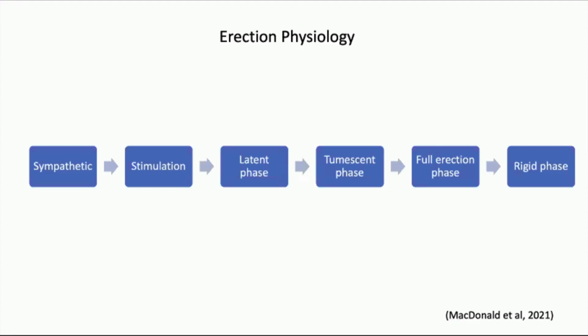Starting with erection physiology, most of the time the penis is under sympathetic control, mediated by noradrenaline, which keeps smooth muscle tonically contracted for flaccidity. Once there is a stimulation, which is mediated by nitric oxide from the cavernous nerves, it induces smooth muscle relaxation and arterial dilatation. Then there will be a latent phase, in which blood accumulates within the sinusoids, which compresses the subtunical venous plexus and decreases the venous flow.